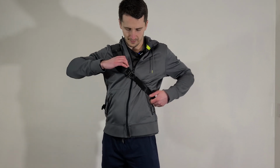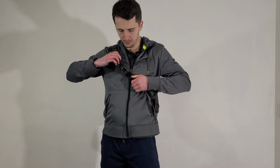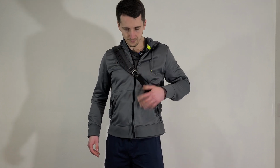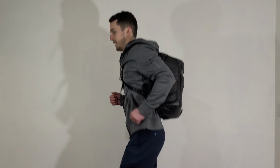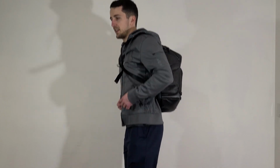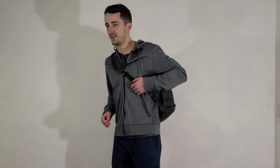You can also tighten this up too, and like I said, it's pretty comfortable because these straps are so cushioned and so conforming to your body. And you can probably, you know, again, you can still run with this thing. It's still pretty stable, I would say. And it's still pretty comfortable even with one strap.